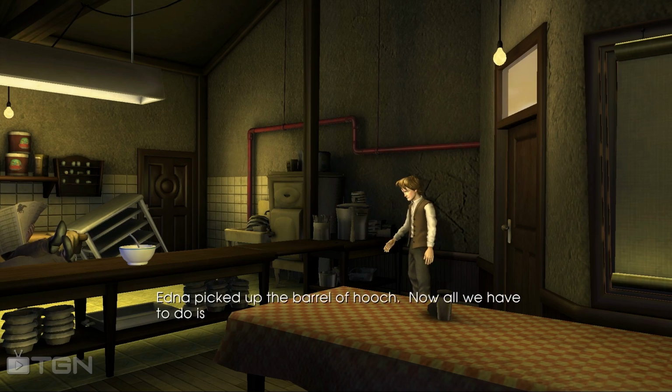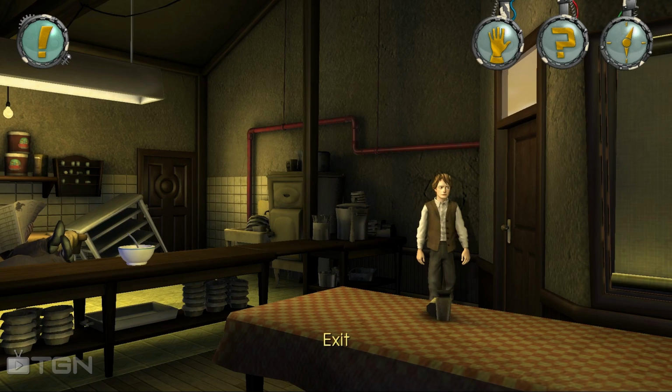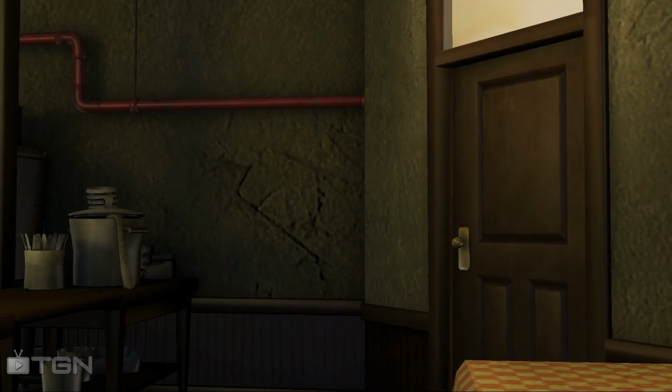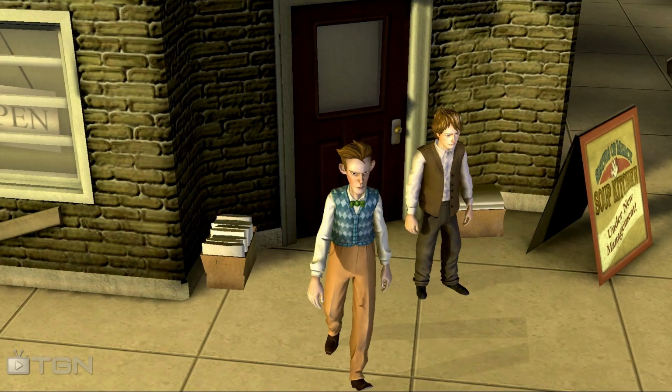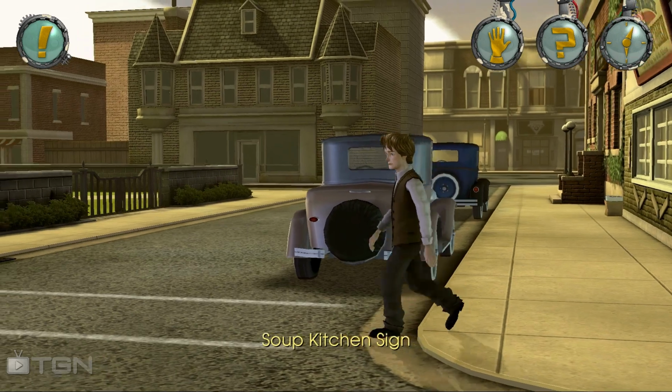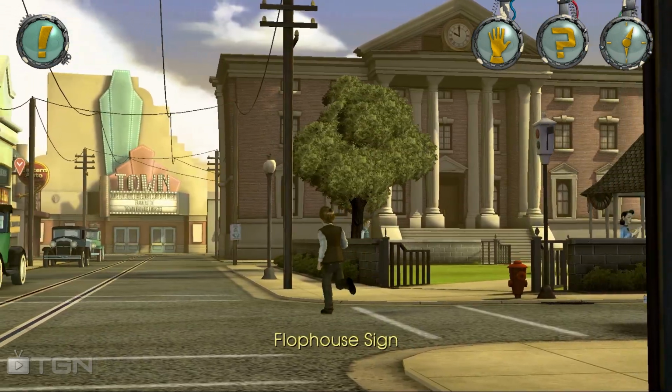Edna picked up the barrel of hooch. Now all I have to do is to get it from her somehow. All right. So let's figure out how we can get the booze from her. Remember, we need the alcohol for fuel for the rocket-powered drill to break present Doc out of jail. This story is getting quite complicated for just a point-and-click adventure. But let's see if we can find her.